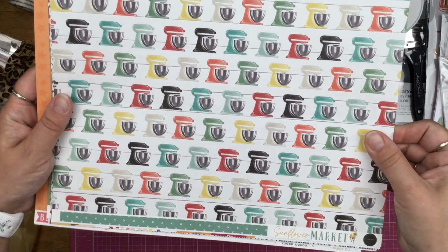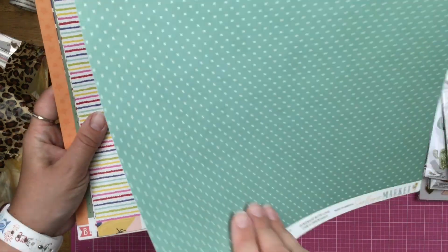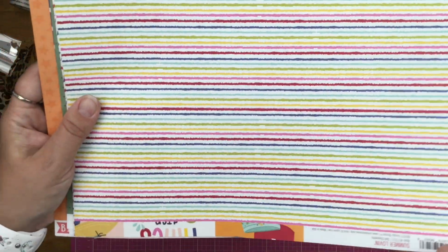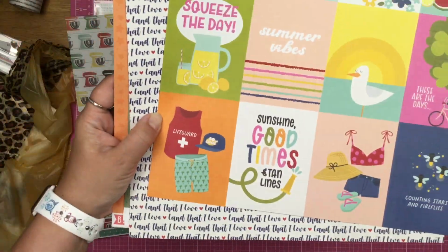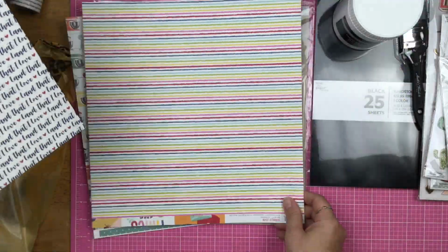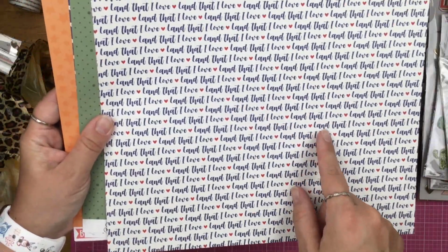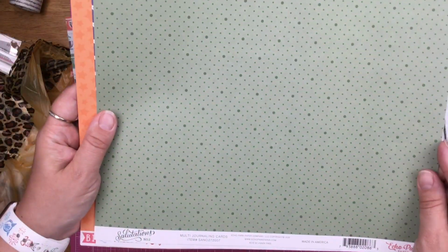So this one from Sunflower Market from Cartabella. I love the little KitchenAids on there, and then this beautiful teal on the background. Summer Lovin' from Simple Stories. It has the cut apart sheet, but you know I didn't get it for that. You know I got it for this beautiful paper here. Land That I Love, and then the pennants on the other side. So I got Land That I Love for Alex's Marines album.